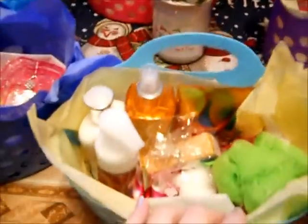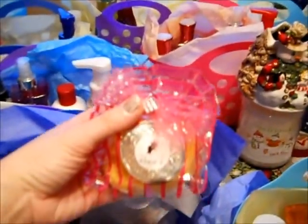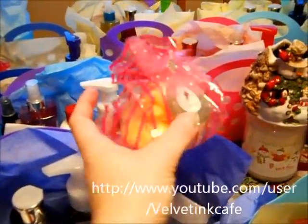So that is everything. And I wanted to give a special thank you to Maria, who everybody knows. Well, if you're a soap lover, Roxy's. She makes homemade soaps. This is the duck. It's so cute.